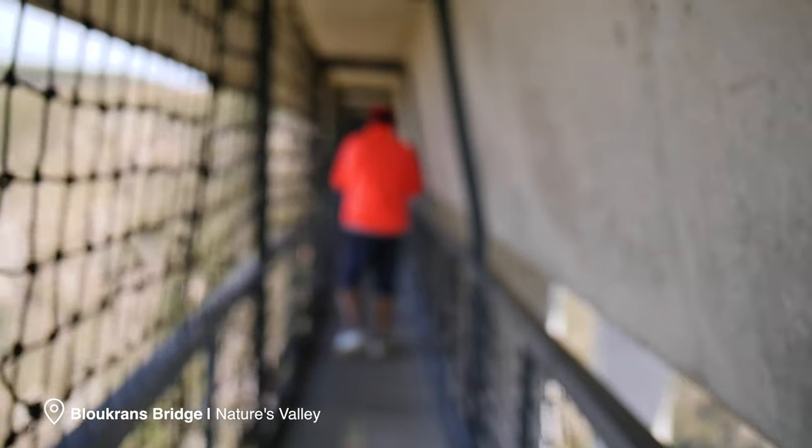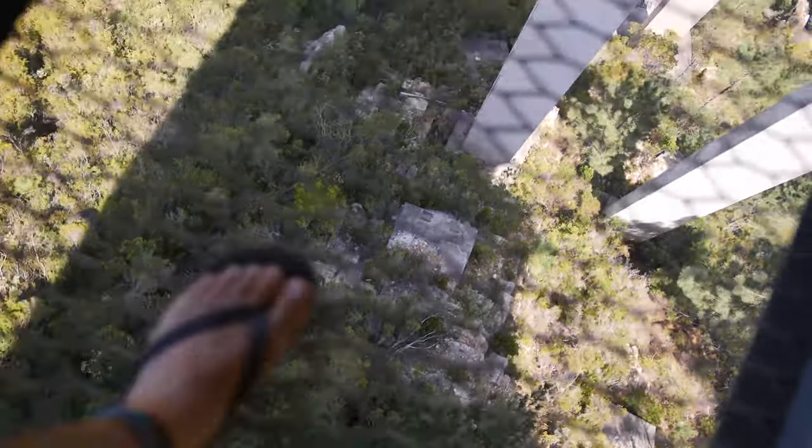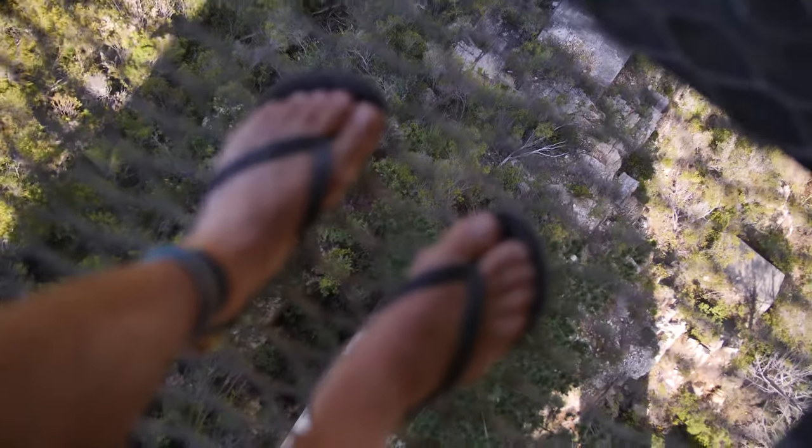So I'm walking through the bridge bit. There we go. This is it. And we're walking. Just on this mesh. I mean, what is that? You can feel it all wobbling. Oh my god. It's so high.